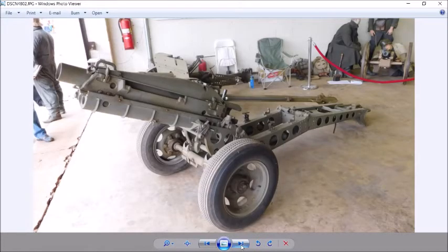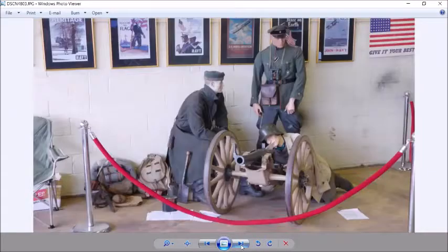75 pack howitzer used by the U.S. and British Airborne during the war. German 50 millimeter Krupp gun, World War One, with some guys hanging around it. This was inside.